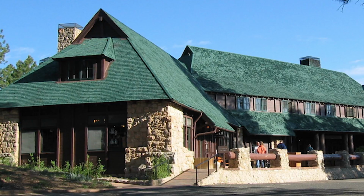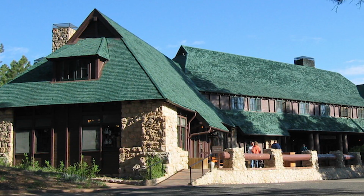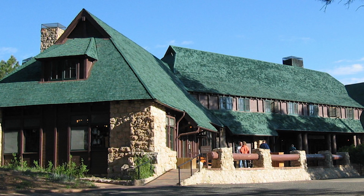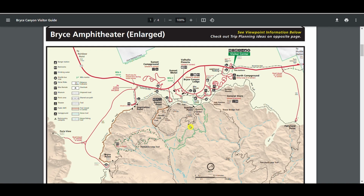This is where you'll find the famous Ruby's Inn. You'll probably start seeing things for that as you're planning your trip. But Ruby's Inn is in an awesome location for visiting Bryce Canyon. So anywhere around Bryce Canyon City is a really great option. Or if you want to be in the park, there is a lodge and 2 campgrounds as well that make really great options. So looking at the map, this is the amphitheater section.